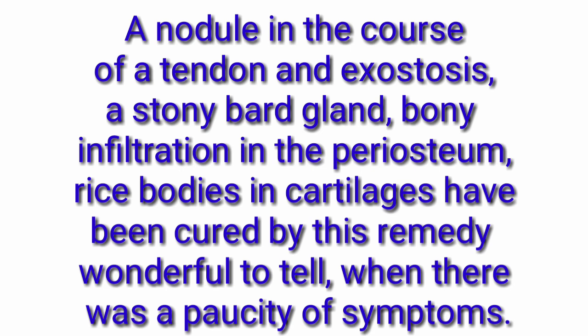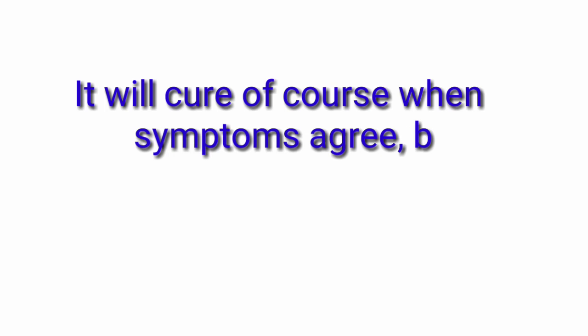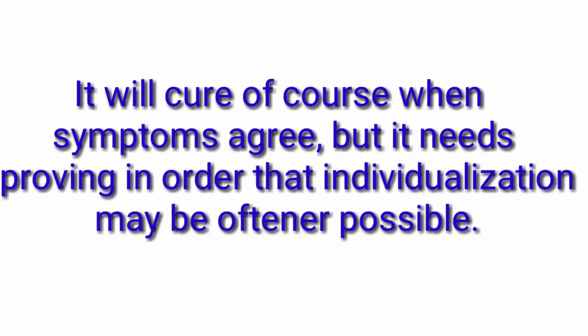Wonderful to tell, it has a paucity of symptoms. It will cure of course when symptoms agree, but it needs proving in order that individualization may often be possible.